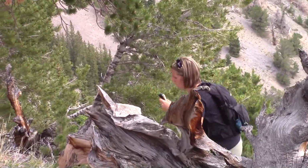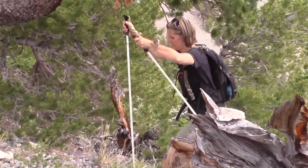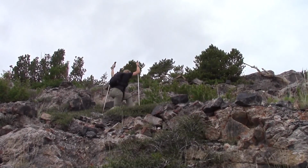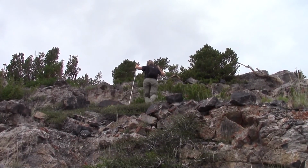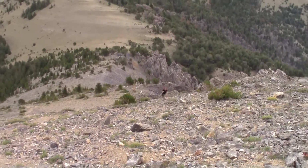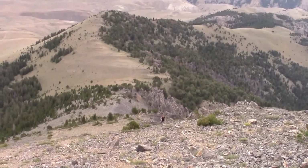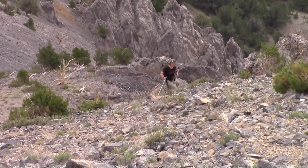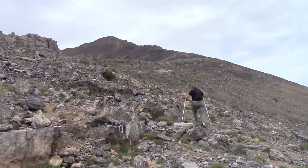Once to where it got steep again, we quickly found that the trail was near impossible to hike up because on the very steep slope, it was just loose dirt and small rocks that rolled out from under your feet. We found that it was much easier to simply make our way up off the trail, stepping on the bigger rocks that wouldn't roll out from under us.